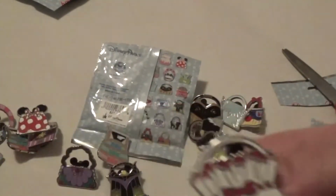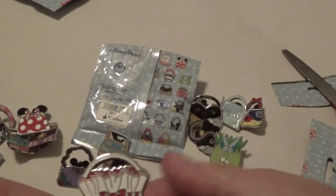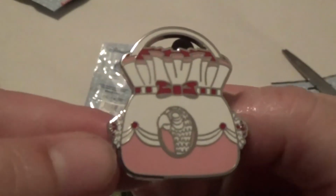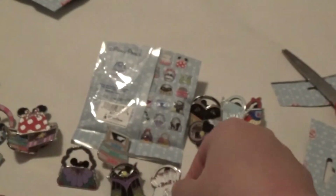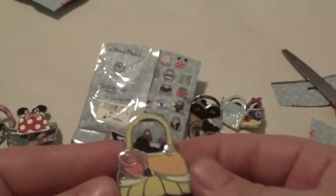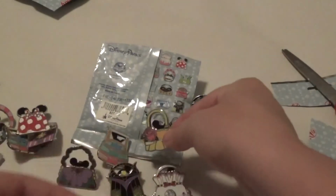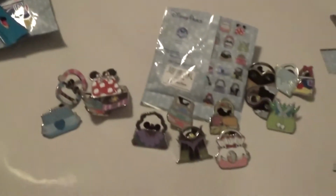I like... Don't shake the thing. I really like the little bird in there. He's cute. What bird? He's from the movie. And Belle. We have this one. Uh-huh. Yeah. That was awesome.